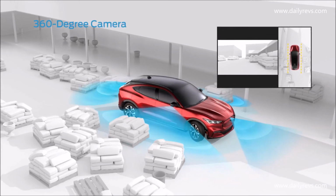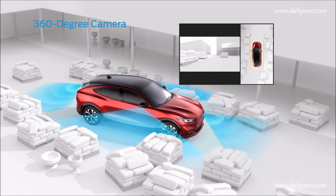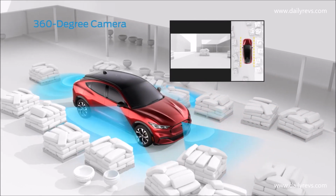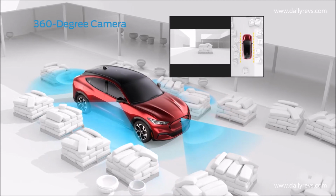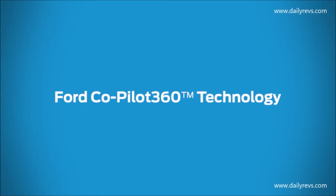True to its name, the available 360-degree camera lets you see around your vehicle from every side. When you're driving at slow speeds, multiple camera angles give you an enhanced view of your surroundings and more confidence. From your driveway to the highway, Ford Copilot 360 technology is there for you.